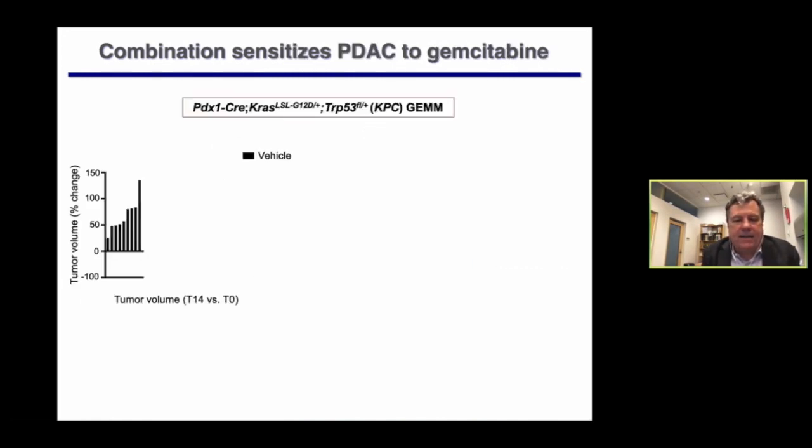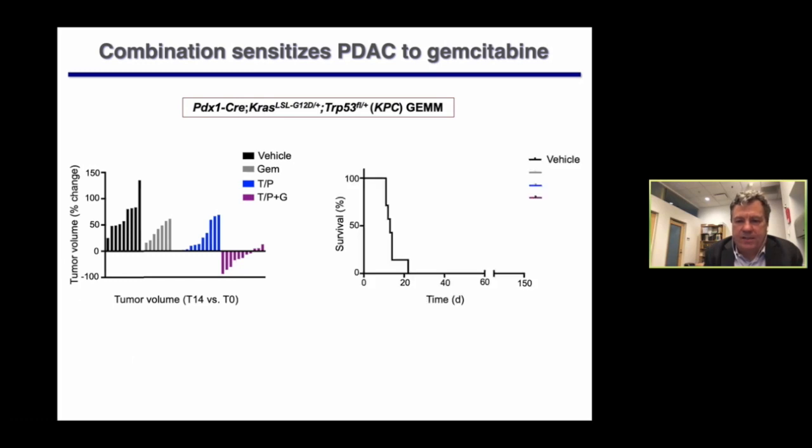Now, does that have any activity in terms of increased cytotoxic action? And so again, we looked at mice that have the KPC model. These have spontaneous KRAS-driven PDAC. And as I showed you for the lung model, if we just treat with a vehicle, these tumors grow over the course of 2 weeks. Gemcitabine by itself doesn't do much. In this model, really the combination doesn't do much either. There's no tumor regressions here. But if we layer in gemcitabine into the combination, now we see a marked anti-tumor response and some quite substantial tumor regressions. And in fact, a number of the mice live long. In fact, one was quite a long period of time.